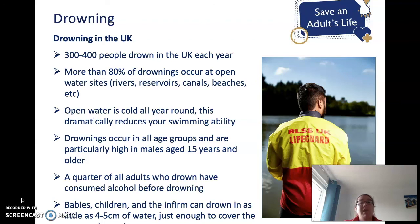Drownings occur in all age groups and are particularly high in males aged 15 years and older, and 1/4 of all adults who drown have consumed alcohol before drowning, unfortunately. Babies, children and the infirm can drown in water as little as 4 to 5 centimetres in depth. So it's just enough water to cover the mouth and nose. So we do have to keep an eye on children, especially around water, because sometimes, especially little babies, they can't keep their head up by themselves, which is why obviously they should never be left alone in the bath.